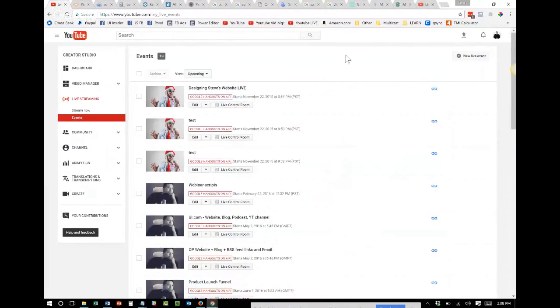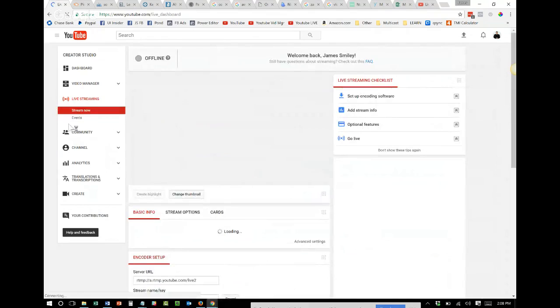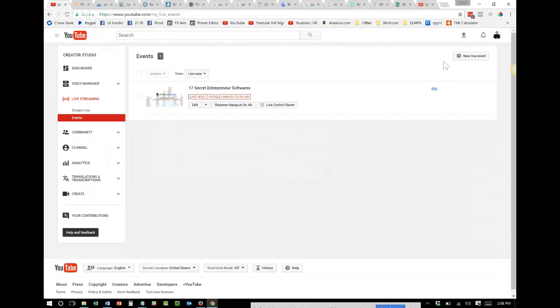The second one is the software I'm using right now, which is YouTube Live, which is the same thing as Google Hangouts Live. And how you get to it is from YouTube, you want to go to your video manager, and when you click on your video manager, you're going to see this live streaming here. When you come into live streaming, you can click on events. This is the way that I know how to do it. And then you click up here on new live event, and that'll get you started.